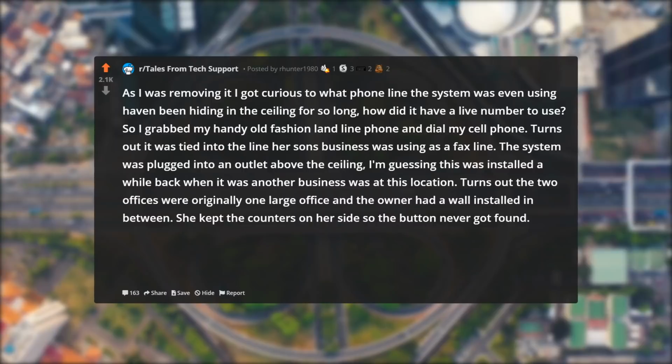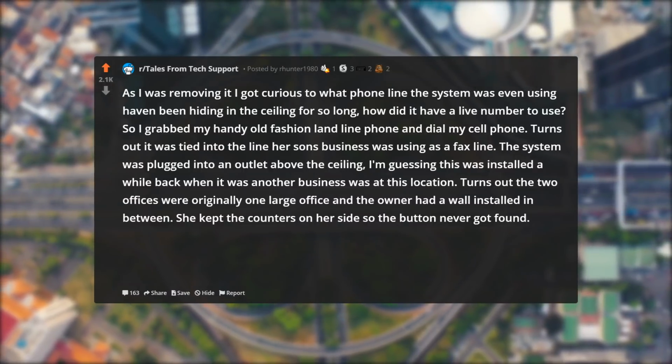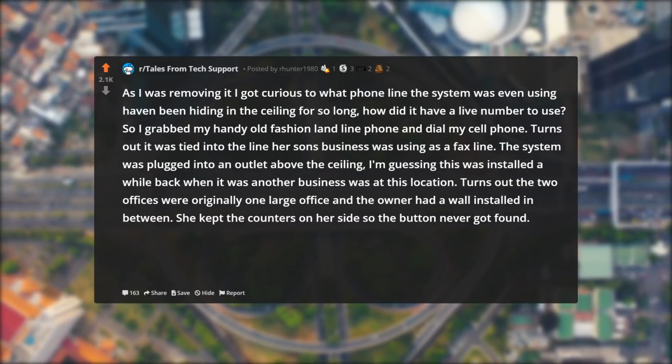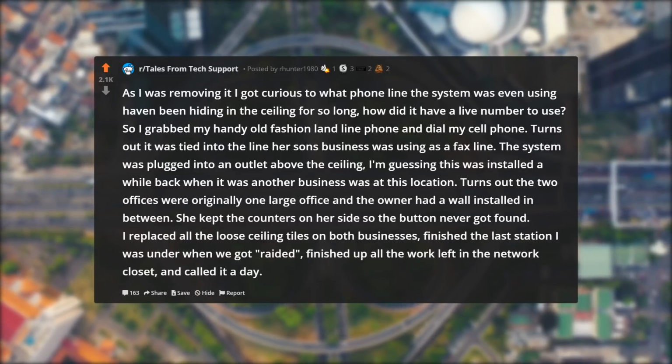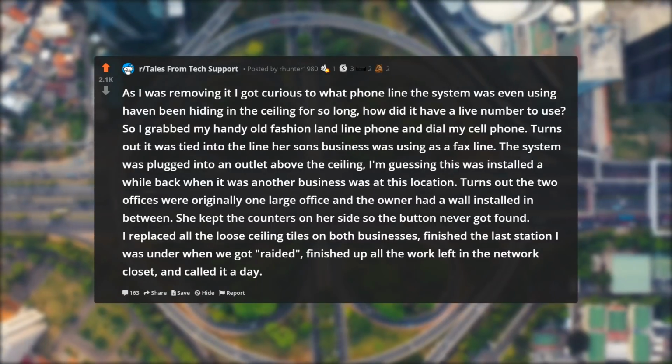Turns out the two offices were originally one large office, and the owner had a wall installed in between. She kept the counters on her side so the button never got found. I replaced all the loose ceiling tiles on both businesses, finished the last station I was under when we got raided, finished up all the work left in the network closet, and called it a day.